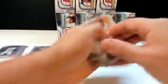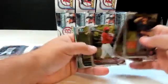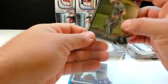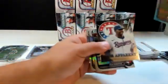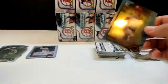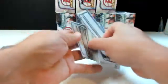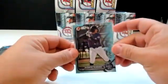I left some paper in here. Cole Young base. Bryce Hubbard with the sky blue going out to the Reds. Not numbered. Is that a paper? Yeah, we start with a paper here. Warming Bernabel to 499, going out to the Rockies.